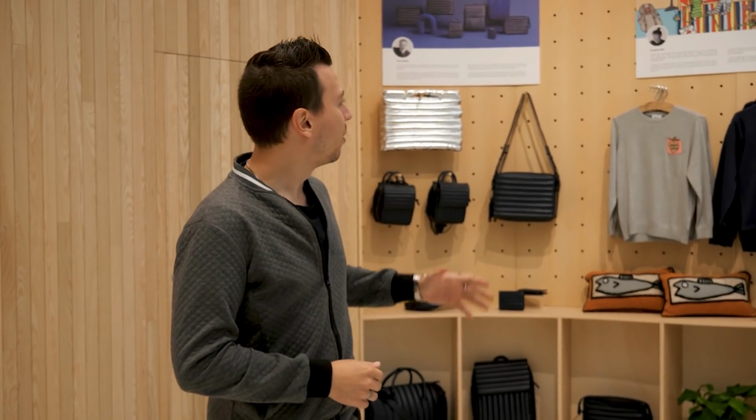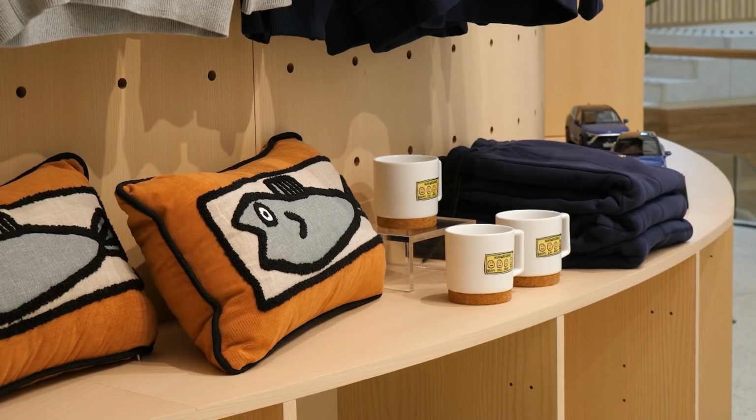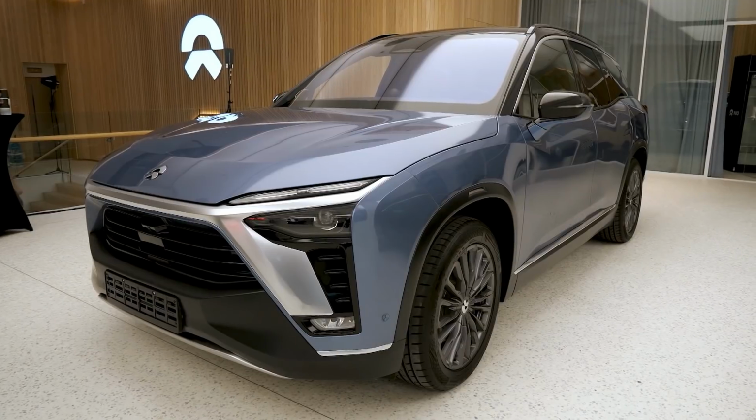So as you can see right here, Nio does not only offer cars and the experience around it, they also offer products, for example, hoodies or cups, bags, towels, and a lot of other things. The first time I saw this idea of not only selling a car, but the lifestyle and everything around it was with Cupra. And now Nio, which is coming to the market in Europe, thought that is a good idea, and I think it's interesting.